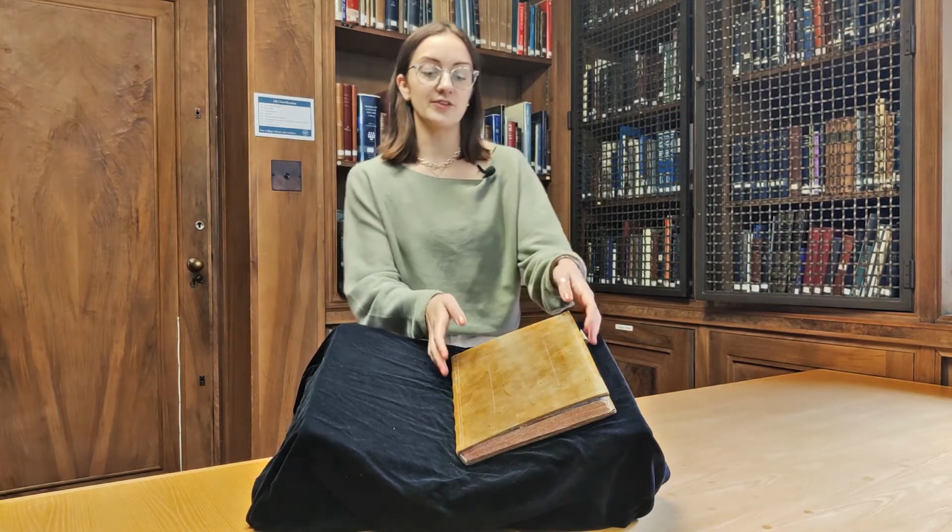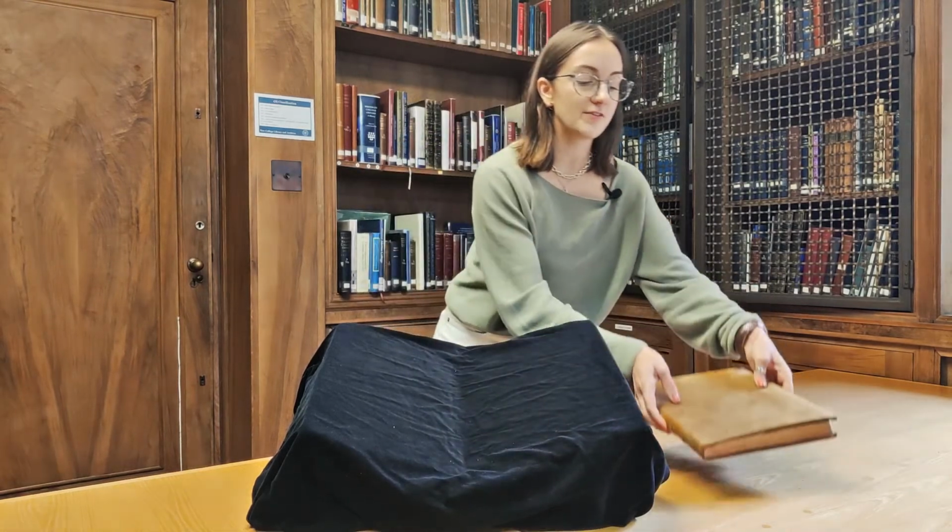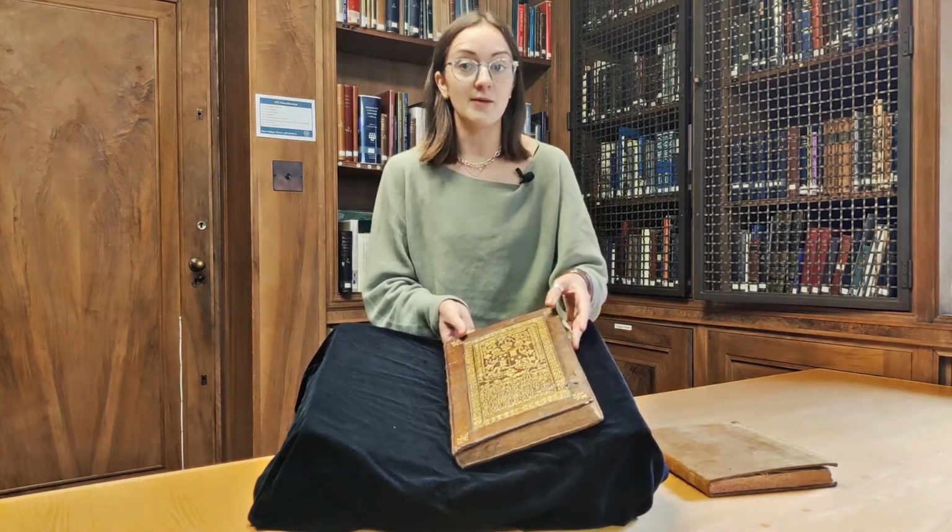And because it contains print as well as manuscript, MS 320 is an example of a hybrid or mixed volume. These kinds of books often pose questions for librarians and cataloguers. Within a system where our collections are divided into either print or manuscript, where should we put something like this? And in fact, New College Library contains two of these hybrid books.